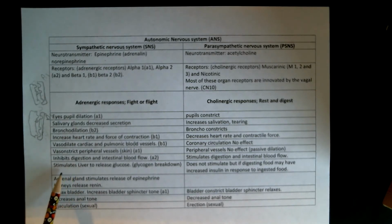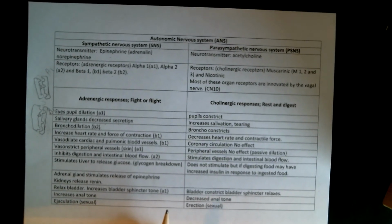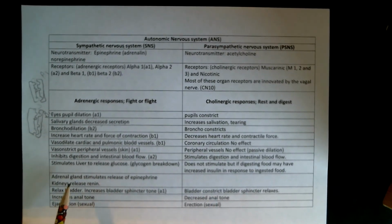So the next one, liver. We stimulate the liver to release glucose. If we're going to do all of this running and all of this increased action, we're going to need the glucose in order to make that happen, because that's what our cells do. They burn glucose for all of that energy. So liver is going to stimulate. We're going to raise our blood sugar here. Adrenal gland stimulates the release of epinephrine. So we need more epinephrine out there, right, to enhance all of this sympathetic activity.